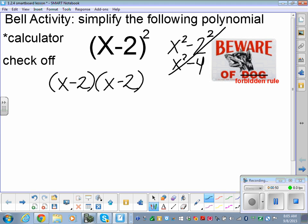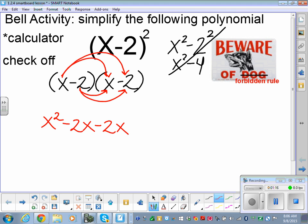So you have to do it like this, and then we have to double distribute. Some of you learned it as FOIL. I don't use the word FOIL because that's learning an acronym instead of the math. We're gonna double distribute. So x times x becomes x squared. Help me out today, guys. x times negative 2, be careful. All right, you guys are awesome. Negative 2 times x, negative 2x, very good. And then negative 2 times negative 2, very carefully. Positive 4, very good, guys.